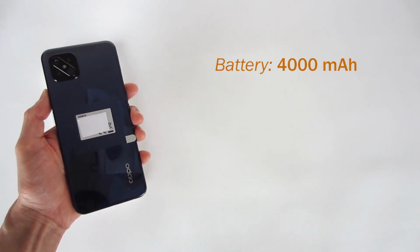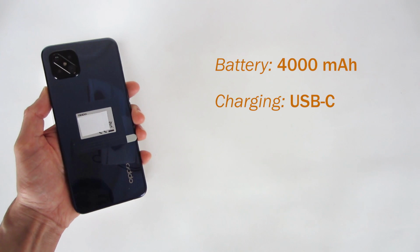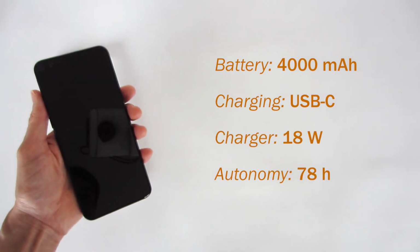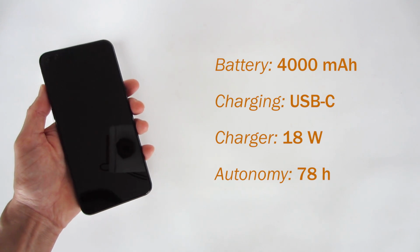The battery is not removable, but it has a power of 4000 mAh, charging via USB-C with a 18-watt charger and an autonomy of 78 hours in use.